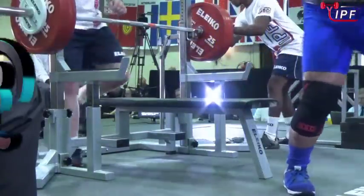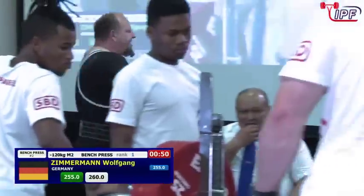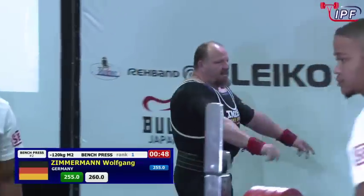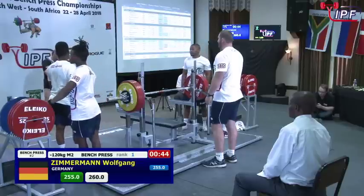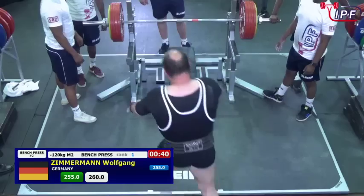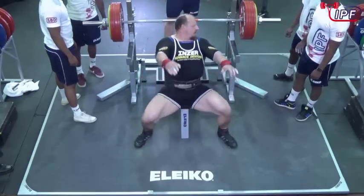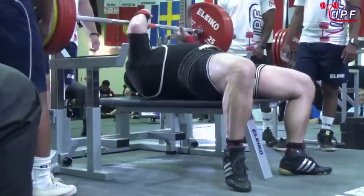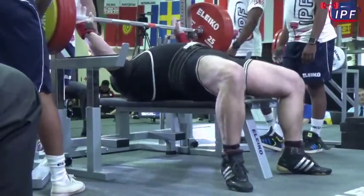Okay, so Herr Zimmermann, 260. Only a 5 kilo increase. But I guess he's sitting in first place, so it's up to everyone else to beat him at this point. Yeah. He's set the mark for the rest of them to hit. Of course, if the Japanese lifter gets his 300 the next time round, it's all changed. Yeah. 0 to hero in one move.